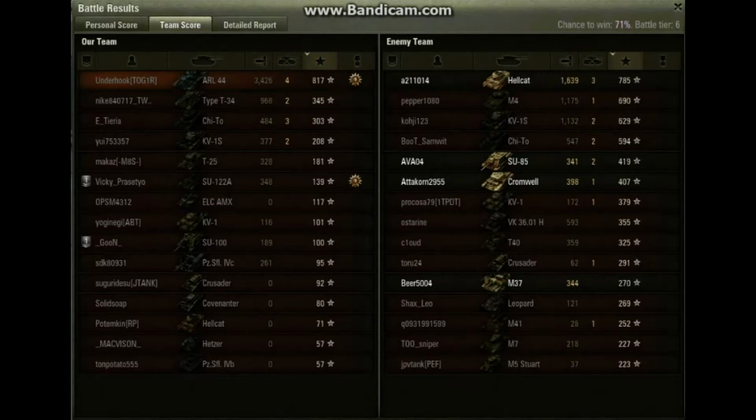And we finished on top for experience, and we also finished on top for damage by quite a long way. And we did more damage than anyone on either team. In fact, we did double the top tank on the other team. And if you look at that, even though we lost, we also earned more XP than anyone on either team. So, good game.